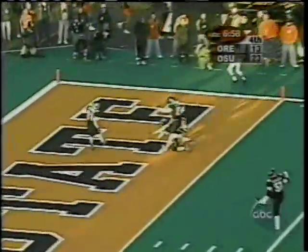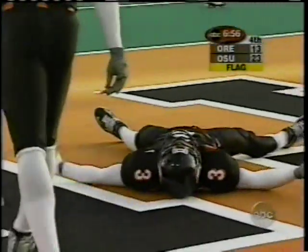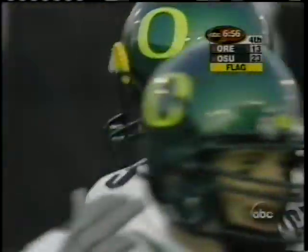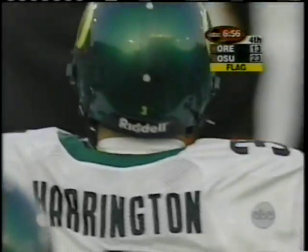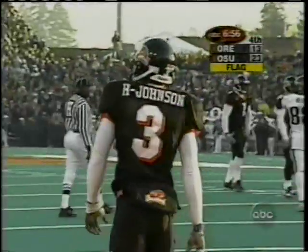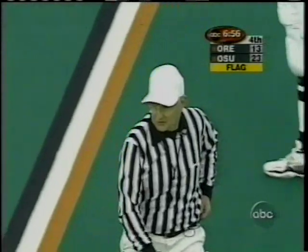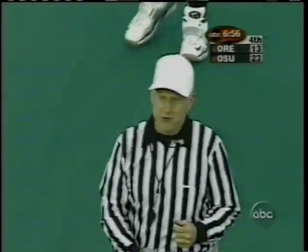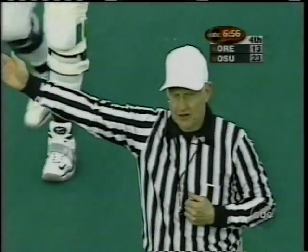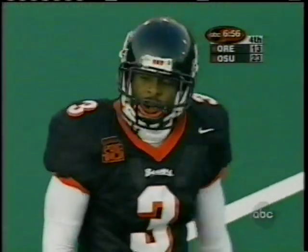To the end zone, no. And another flag, another flag thrown in the secondary. It was man coverage. They were bumping again. They were playing a bump and run. Being thrown, holding defense. There you go. Three times in this possession, defensive holding on the secondary all three times.